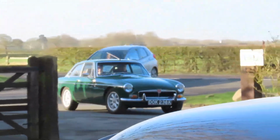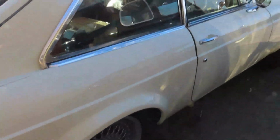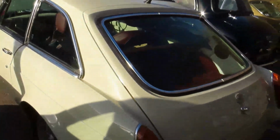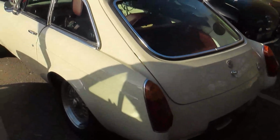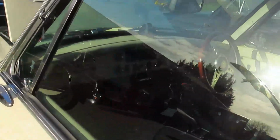Nice sunroof. Speaking of MGBs, got a green GT rolling in now. That's also got the mini lights similar to Grandad's one. There they are. But yeah, I really like this. We've also got it debumpered at the back and front. Nice open roof. But yeah, really lovely old car. I like that hump in the bonnet actually. That is really, really cool. What a great thing that must be to drive.